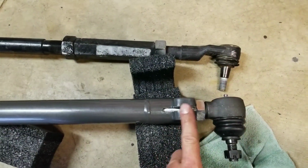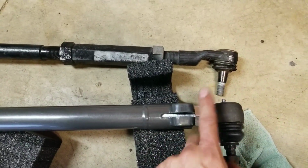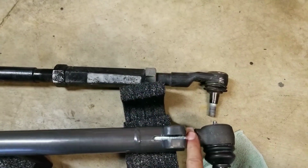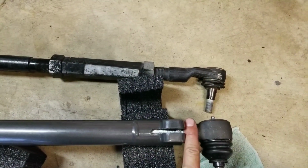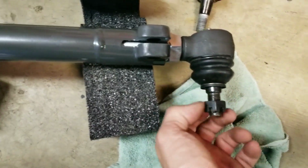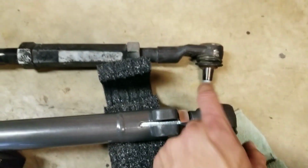You loosen this enough to turn this, set it, and you're done. That way if your wheel's off, you go underneath there, loosen it, crank it with a wrench, pair of channel locks, whatever you want to use, crescent wrench, and you're good to go. And these have the big nuts, boots, grease fittings, so it's fully serviceable.